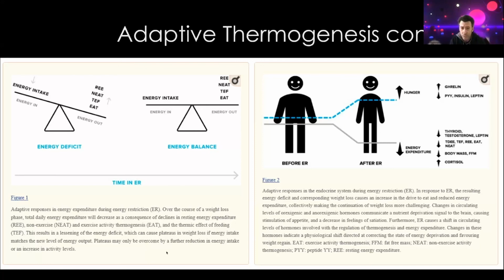When we take a look at Figure 2, we're looking at before energy restriction and after energy restriction. So you can see there's an increased hunger and a decreased energy expenditure. The ghrelin levels are rising, while the PYY and insulin and leptin are decreasing. Your thyroid and testosterone and leptin are decreasing. Total daily energy expenditure, thermic effect of food, resting energy expenditure, exercise activity thermogenesis, non-exercise activity thermogenesis, body mass and fat-free mass are all going down, while the cortisol levels are going up. So these are the adaptive responses in the endocrine system during energy restriction.